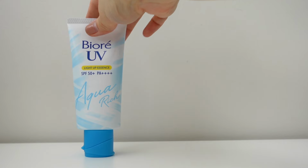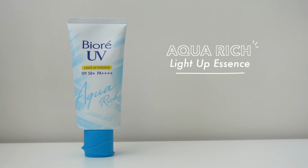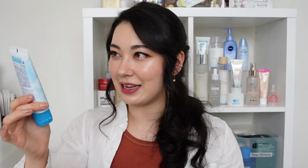Lastly, I have the Aqua Rich Light Up Essence. This one is also like the others, SPF 50 plus with PA++++. This one comes in a 70-gram tube and retails for a little bit more than the others, 1,000 to 1,100 Japanese yen. This one is the newbie to the group. I think it was only released like a few years back and I hadn't tried it yet, but I did keep seeing it pop up on social media as well as Japanese beauty sites, so I was like, I think I finally need to give it a go. So here it is.